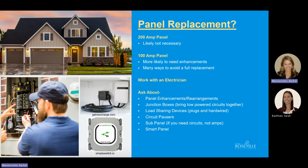Now, older homes built before 1980 are more likely to have a 100 amp panel or less, and they may need some electrical upgrades in order to choose all electric products. If you do end up needing a panel replacement, there are incentives available to help with the cost, at least at the time of this recording. And then there are many ways to avoid a panel replacement as well.